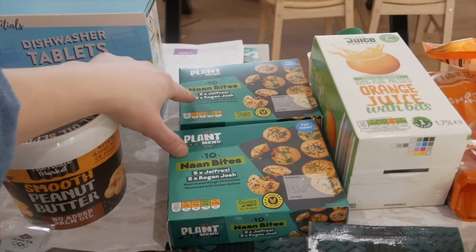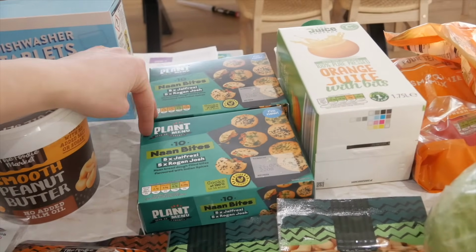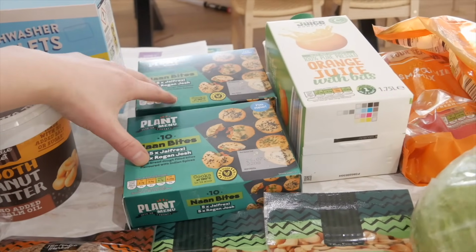I bought these for my father-in-law. He came around for Christmas and he really liked them. And these were the last 2 in the shop. They were like a Christmas special, I think. I haven't seen them since, so I quickly grabbed them before they went.